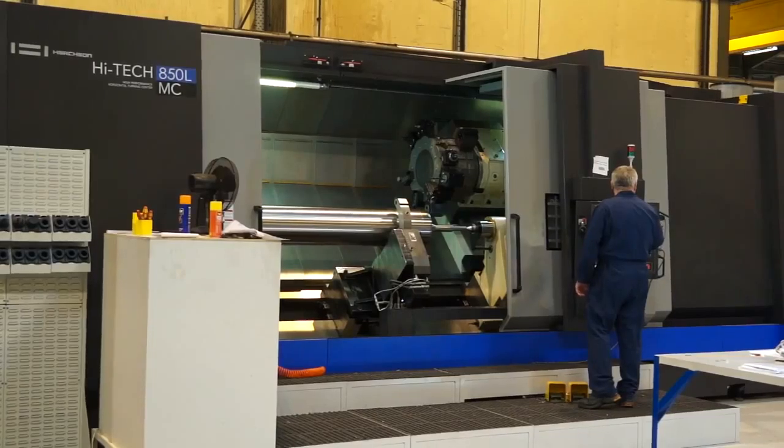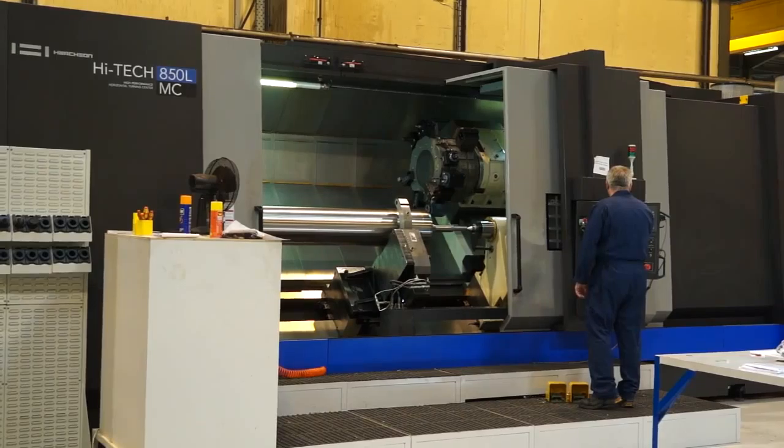In terms of large turning, this is the heart of the operation. We bought the small Hwacheon to double man, basically, so we had one man, two machines. Purchasing the bigger 850 has enabled us now to have a cell where we've got three machines, and because we've got the live tooling, we can leave long runtime components on the larger machine and still operate and set up the other machines as well.